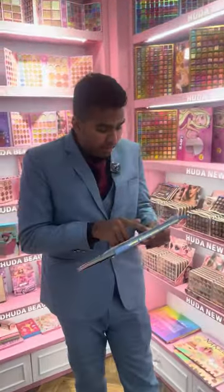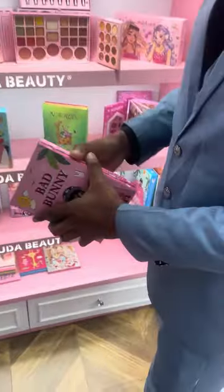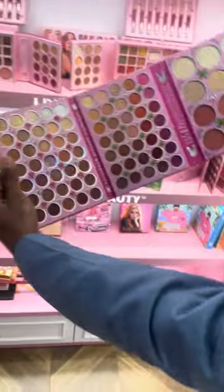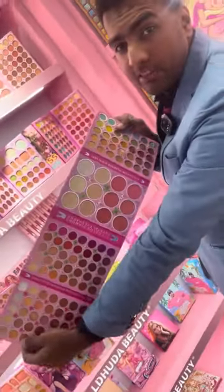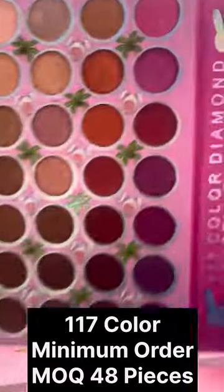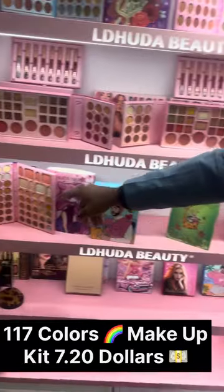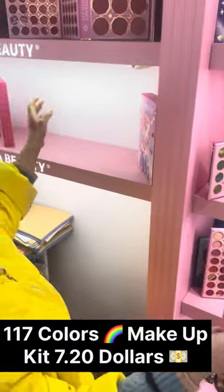And the next one we have here is, oh, this is a very special one. It has 117 colors. As you can see, the Laopan is with us. As you can see how beautiful it is and how long it is, even my long hands cannot open it. It's so long. The quality is very good. They have a lot of designs. These are the Barbie designs.